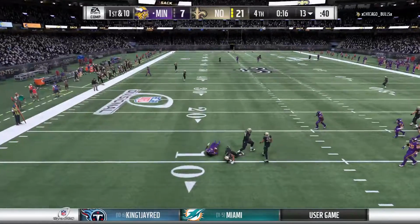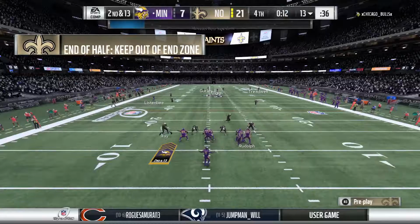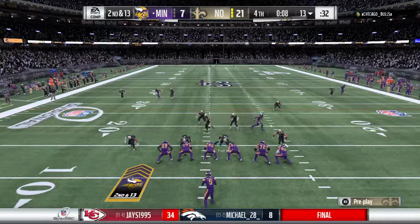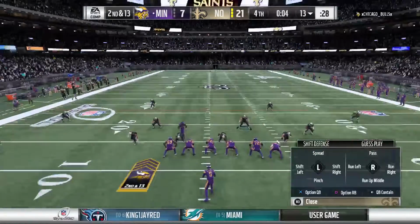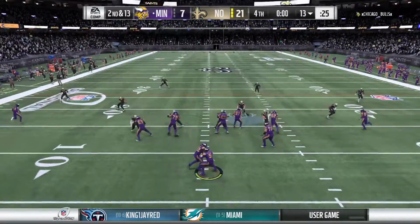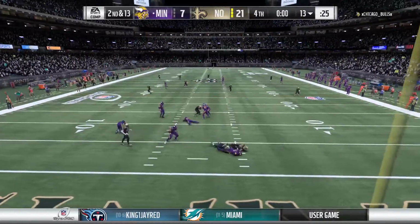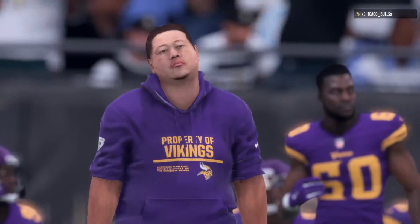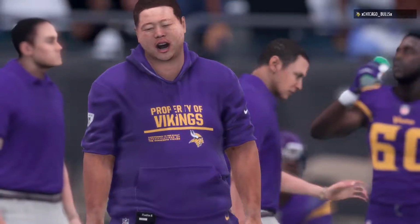He'll look to throw, and he can't get rid of it. He's taken down. Shane Ray in there to drop him as the clock continues to roll. One last shot now for Bridgewater. Pressure gets to him, and down he goes, back at the 4-yard line. So they stay alive in the NFL playoffs, move on to the conference.